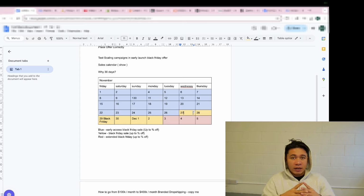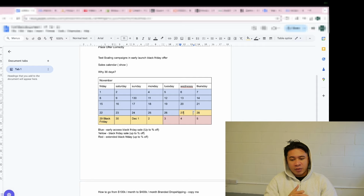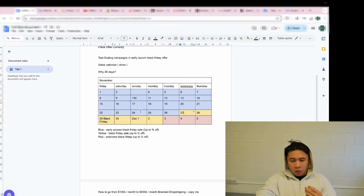If we've been spending now at this point $2,000 a day, we're at a 3 ROAS and we're generating a 25% net margin. How much are you comfortable to spend to gamble your money on acquiring sales? So for example, if we get the CBO scaling campaign up to $1,000 a day, by this point, the 24th, we're like, right, on the day of launch of the Black Friday sale, I'm just going to double the budget. I'm going to put it to $2,000 a day.